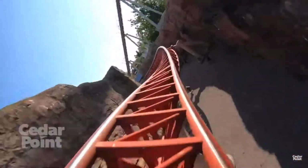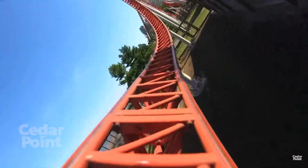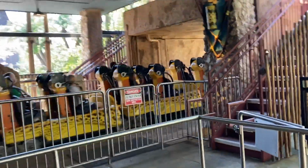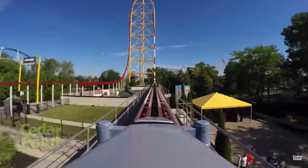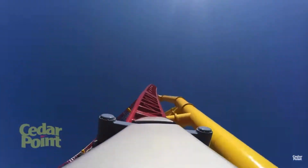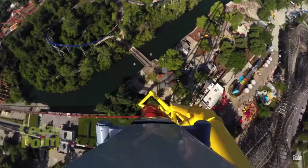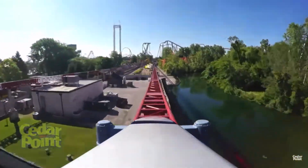Intamin has these inverts and sit downs and a bunch of coaster types, and they're really just all around good at everything, and then they're extremely good at launches. They make some of the best launches. Think like Maverick, Top Thrill Dragster, really any of their hydraulic launches. So Intamin is just a really great, innovative company, and there's really not a lot more I can say about them. They just make great coasters, good at a lot of things, and just amazing.